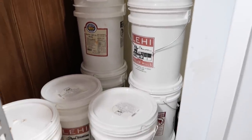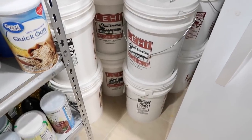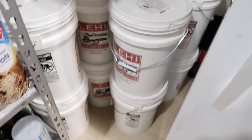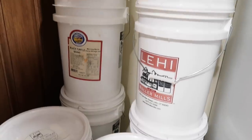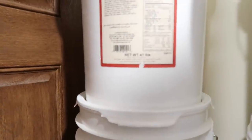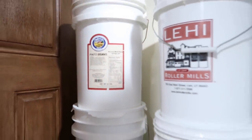This is how it looks. This is our long-term food storage, but we do crack into it. We look at the expiration dates and start using it. So we go through the wheat more than anything. So these were, I think 2007, these buckets were filled. But your beans and your rice are gonna last a long time.